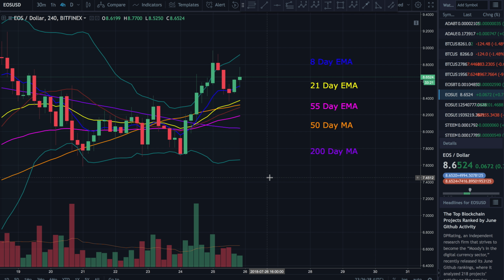Looking at our moving averages, as I told you guys yesterday, moving averages were squeezed together. Anytime you see that on the 4-hour or any timeframe, you can expect a breakout. It's just that the higher the timeframe, the bigger the breakout. If you see it on a daily, you can expect a bigger breakout. If you see it on the 4-hour, a little less, 1 hour, a little less, and so on. But you can see, sure enough, we have had that breakout since the moving averages were squeezed together.